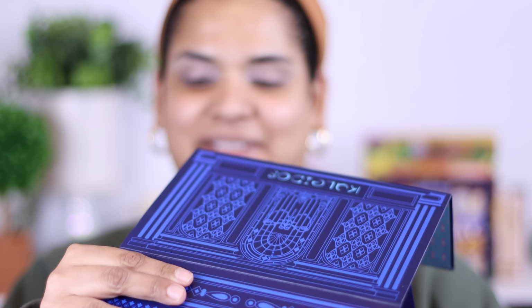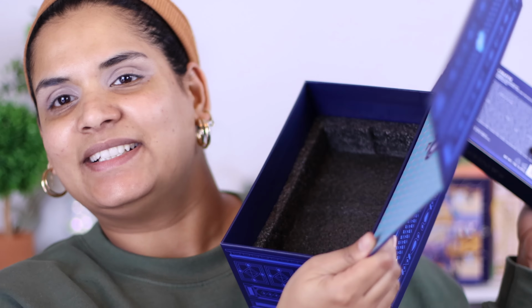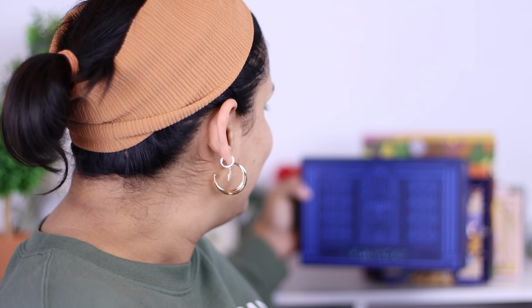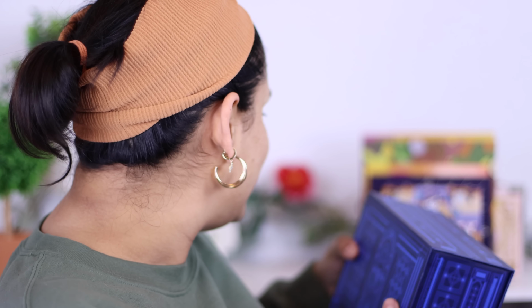I am so excited. Okay. It's in the bottom of the box. Okay, so it's got its own foam in there. I'm gonna put this back here. Oh my gosh. I'm gonna need to ditch all these palettes here. Put that on display for a little bit.